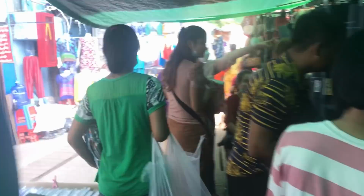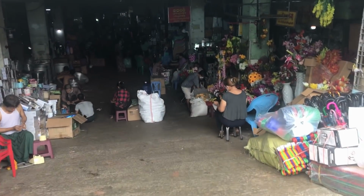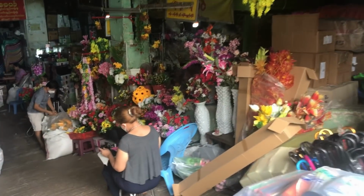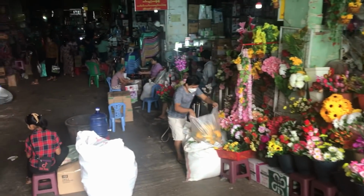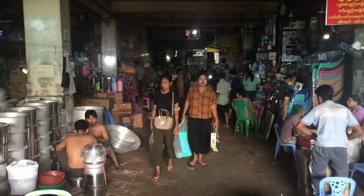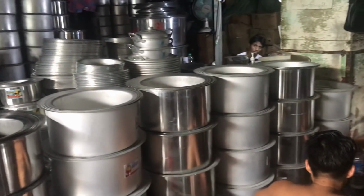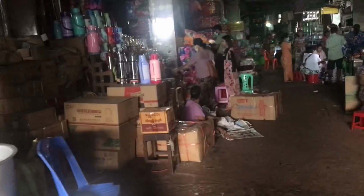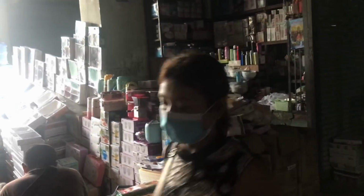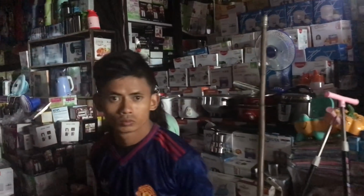Quite busy atmosphere here now. Over there also there are some various kinds of stores. As you can see on the right side, there are some flower stores. Right now there is no electricity, that's why quite dark now. Some kitchen accessories here. You can also get various kinds of plastic products and kitchen accessories here.